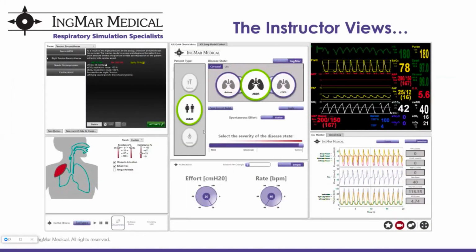So we, as the instructor, are viewing something like this, with the LLEAP windows and the ASL windows coming together to provide us with the information we need to advance through our scenario. And that includes theme states, the patient monitor, real-time flows, pressures, and volumes of the patient, and the current respiratory disease state, severity, and mechanics. And it's good to know you can even customize and save your own layout.